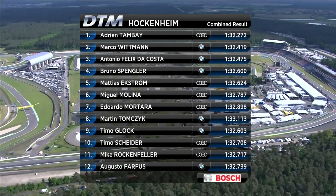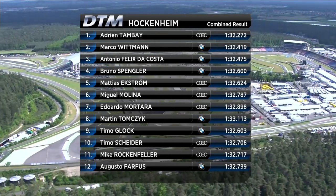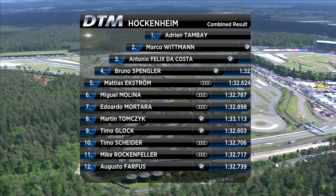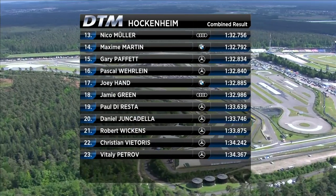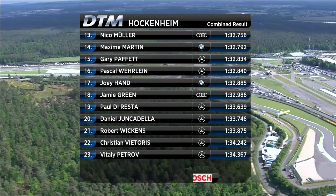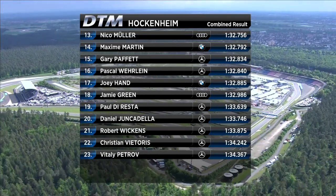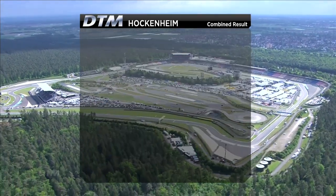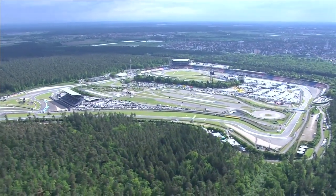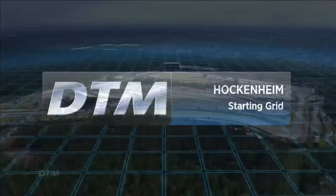So here then is the result from qualifying: Tombe, Wittmann, then Félix da Costa, Spengler, Ekström, Molina, Mortara, Tomczyk, Glock, Scheider, the champ, Rockenfeller, P11, Augusto Farfus, P12. Then it was Müller, Maxime Martin, Gary Paffett, Pascal Wehrlein, Joey Hand, Jamie Green, Paul di Resta, Daniel Juncadella, Robert Wickens, Christian Vietoris and Vitaly Petrov in graphics there, the combined results from the qualifying session. The first qualifying session of 2014 as we celebrate 30 years of DTM.